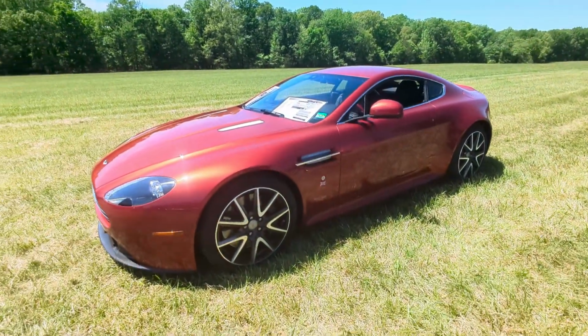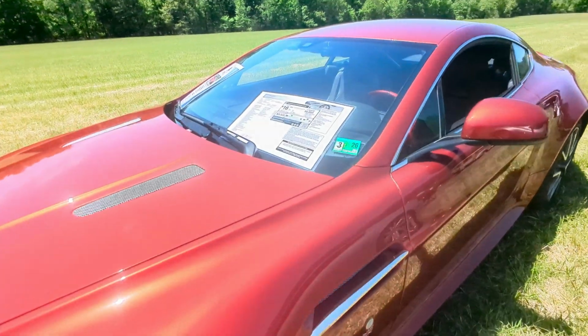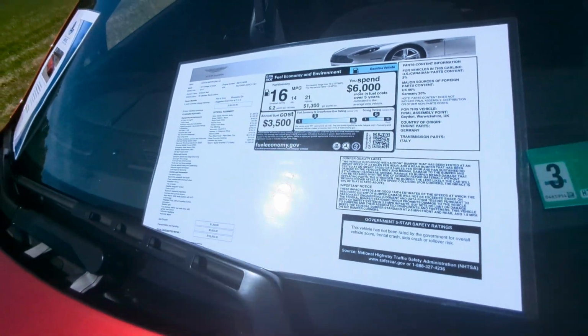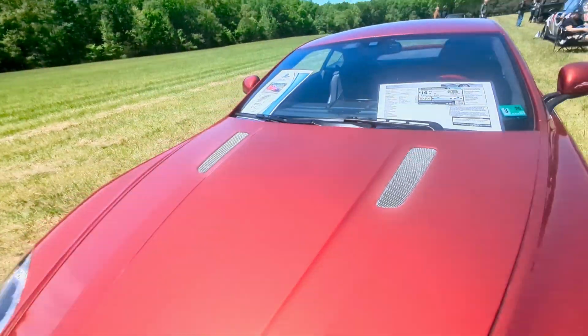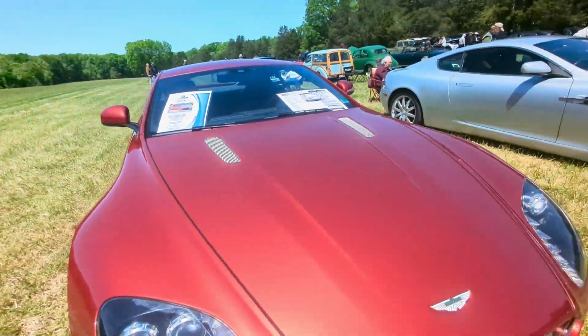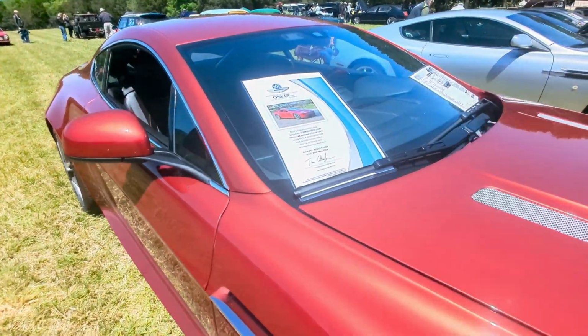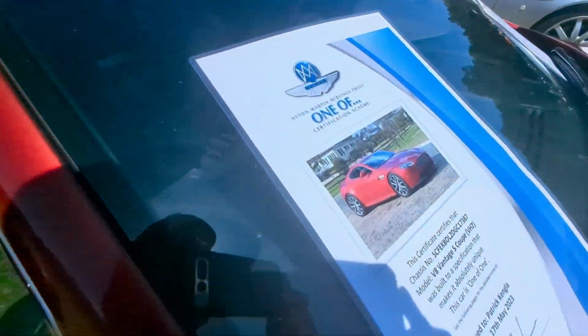Actually done a video on this exact car. And I don't know if I showed the Monroney there, the window sticker. So now you can see that.